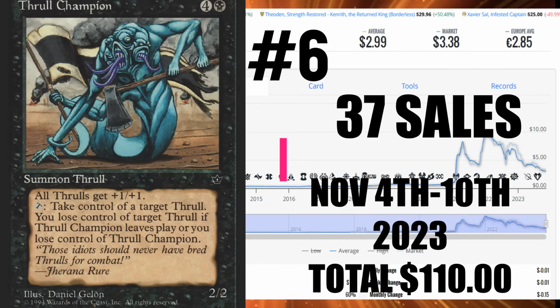Of course, Thralls are one of my favorite creature types. Actually, it is my favorite creature type, followed by Slivers, but when I look at Thrall Champion, I see something amazing, because all Thralls get +1/+1. You can take control of target Thrall, and of course, Changelings and Shapeshifters. There's all kinds of crazy ways of using this card, but for the most part, he's worthless.